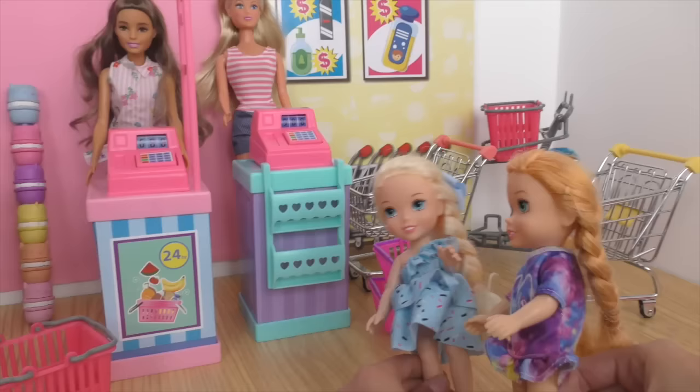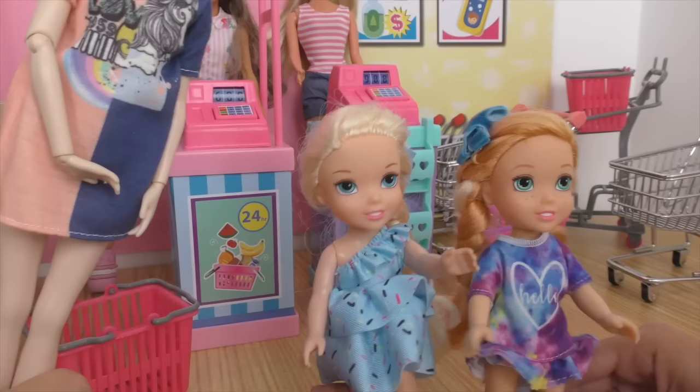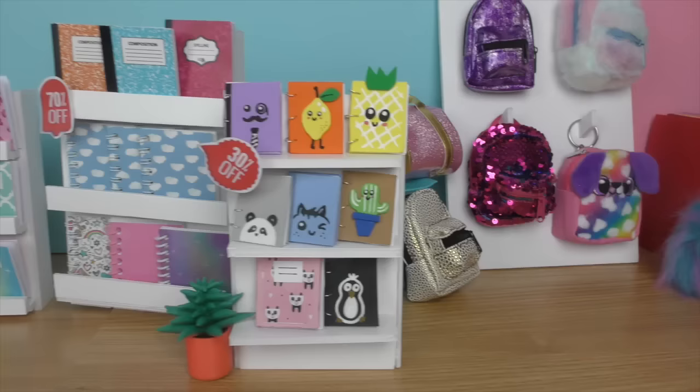Come on, girls, who's excited for back-to-school shopping? Oh, definitely me. Can you believe it, Elsie? Only 2 more days until second grade. But that means that we're big kids now. We have to get lots of really cool stationery. Exactly, Annie. There's pens, notebooks, bags.